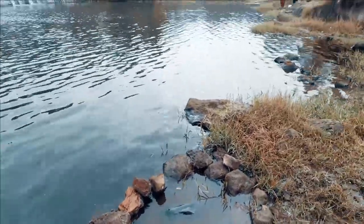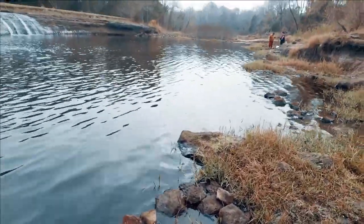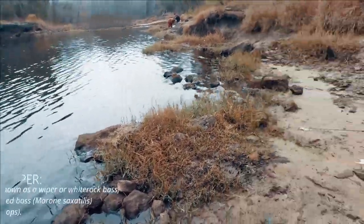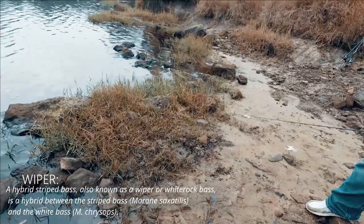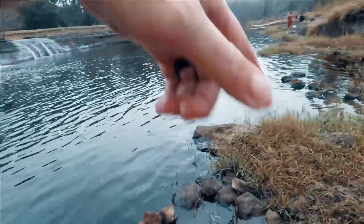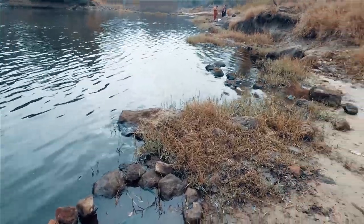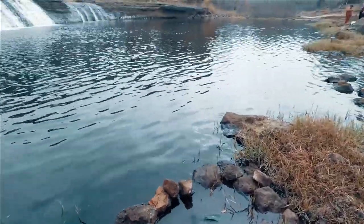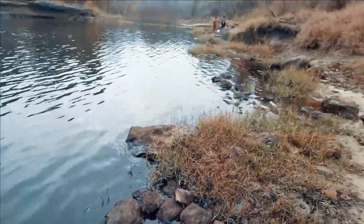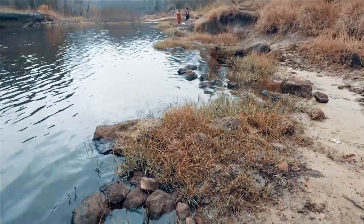You catch a lot of fish down here usually? Crappie, white bass, and wiper. They migrate here, white bass and striped bass mixed together. They're just real thick and they're about that big. They come through here with the white bass around February to like April. They're running. Okay. I've fished Lake Palestine a bunch, but I've never been down here. Oh, it's a great little spot.